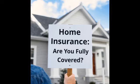Same goes for pests, termites, rodents, insects. Damage they cause is usually excluded. Unless the pests cause a covered peril. For example, if squirrels chew through wiring in your attic and that sparks a fire, fire damage would be covered? Yes, the resulting fire damage would likely be covered, even though the initial cause was excluded pests. It gets complicated. Definitely sounds like reading the actual policy is key. Any other big exclusions?